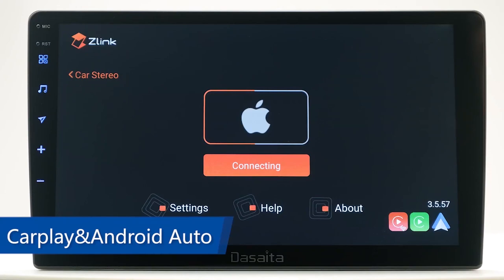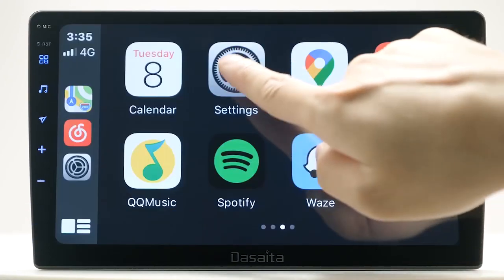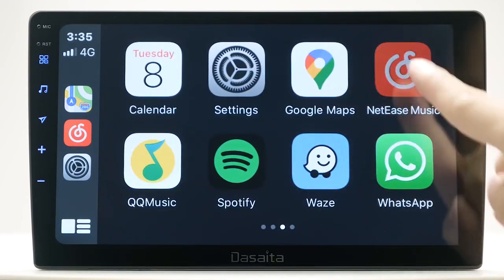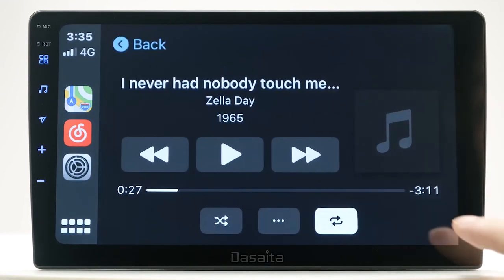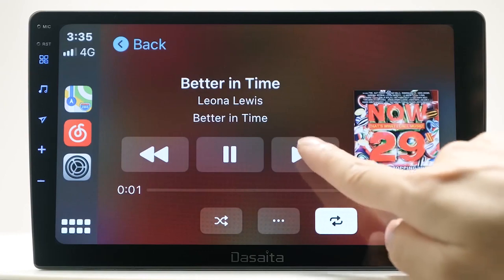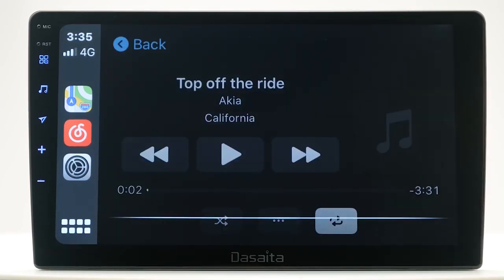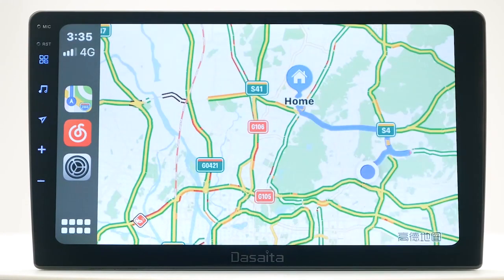CarPlay and Android Audio. Apple CarPlay and Android Audio are the most useful car assistant systems that help you access certain features of your phone. You can do things like navigate, play music, listen to audiobooks, and respond to and send voice messages. Both convenience and safety, like just say, go home.